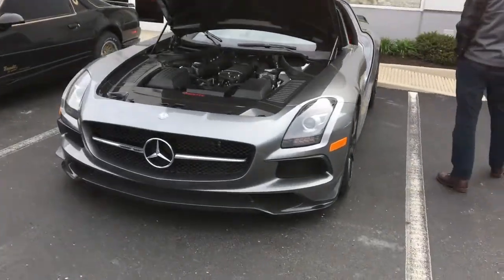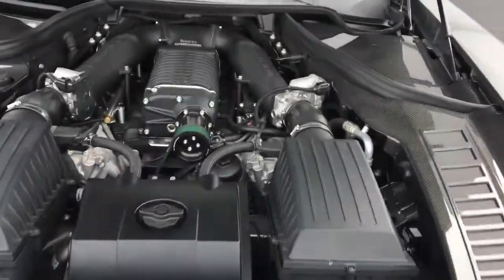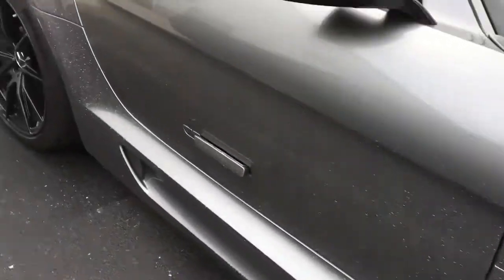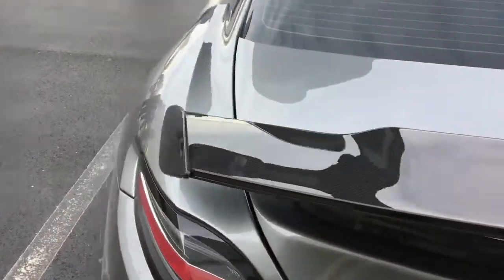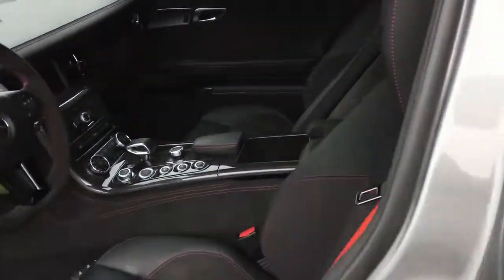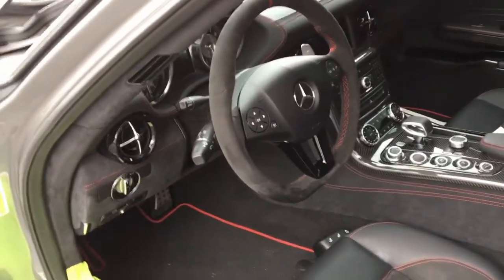Guys, check out this absolutely gorgeous Mercedes SLS AMG that has been supercharged by WiseTech. This thing's absolutely gorgeous. It's pretty filthy, but it is super, super cool. I love the gold wing doors. Just look at that interior. So, so cool.